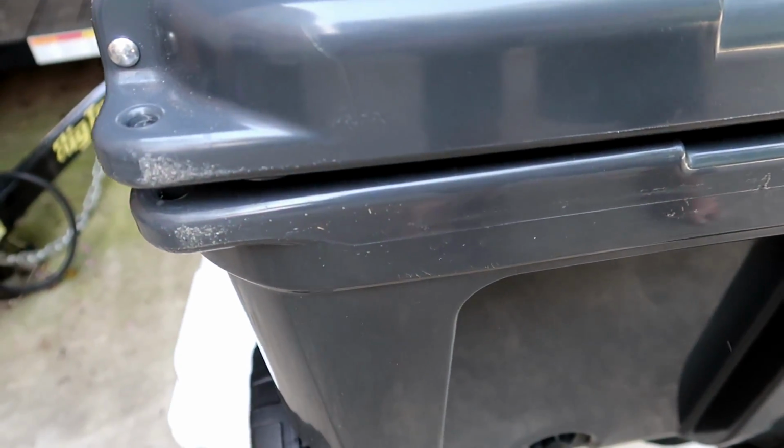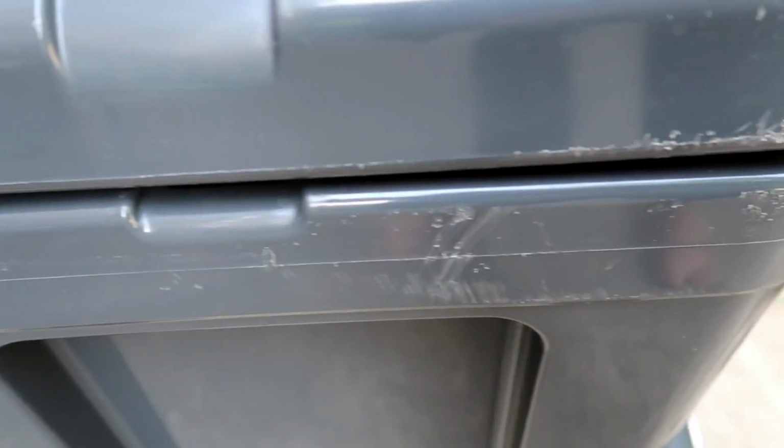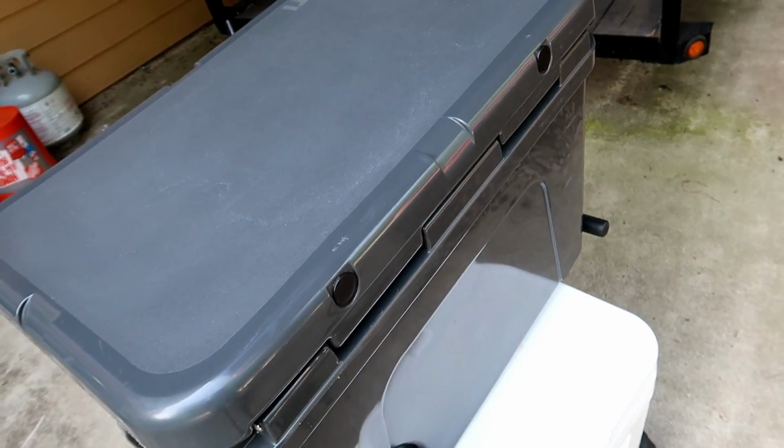One thing I will say about the gray cooler is it does show scratches. You can see some scratches there. Down this side I've got some pretty good battle scars on this thing, and over here some scratches on it as well. And you don't see that on the white cooler because the white cooler just doesn't show the scratches like that.